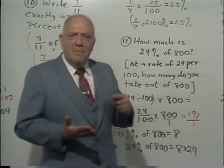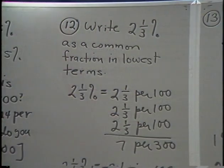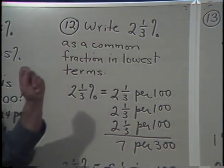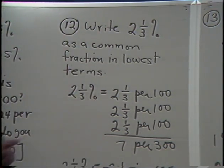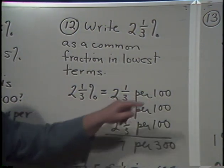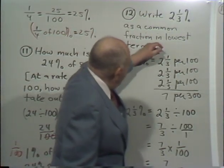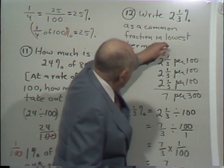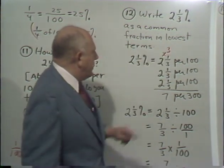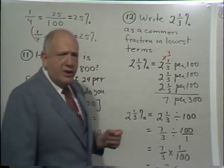So what have we learned today? Mixed numbers and percents. Now all of a sudden, I have both of these in the same problem. Somebody says to me, write 2 1/3% as a common fraction in lowest terms. Doesn't that look a little bit scary? 2 1/3%? Well, translate what that means. 2 1/3 percent means what? Per 100. So if you have 2 1/3 per 100, see, the denominator here is 3. If you take 2 1/3 3 times, what do you get? 2 times 3 is 6. 1/3 times 3 is 1. 2 1/3 3 times is 7.